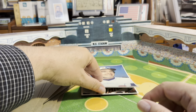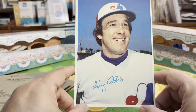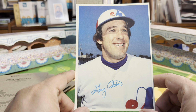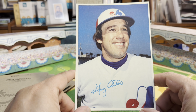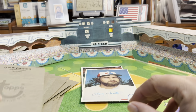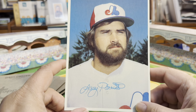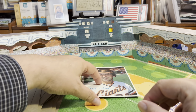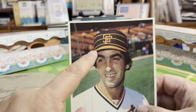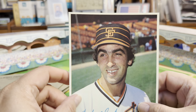Love me a Gary Carter in the old school Expos uniforms. Love that. Love that stylized red, white, and blue M. Big time. And Larry Parrish, right along behind him. Jack Clark. You forget that a lot of teams sported those piped hats at different times in their past.